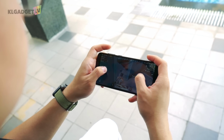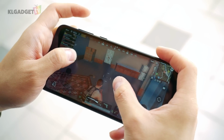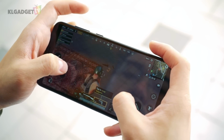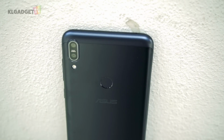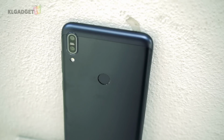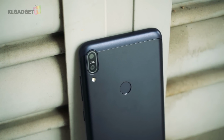The good news here is that the phone doesn't heat up terribly when gaming for extended durations, and that 5000 mAh battery holds up very well after numerous sessions of gameplay. The camera department of the ZenFone Max Pro M1 is where ASUS tends to cut corners a little to make this phone affordable, but by all means, it doesn't have terrible cameras.